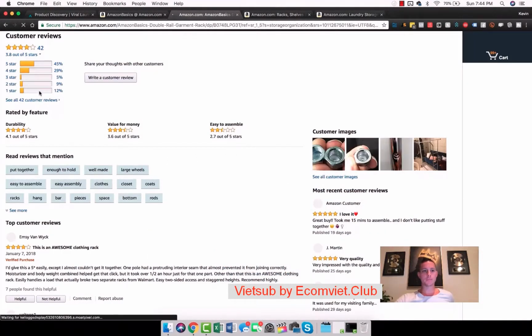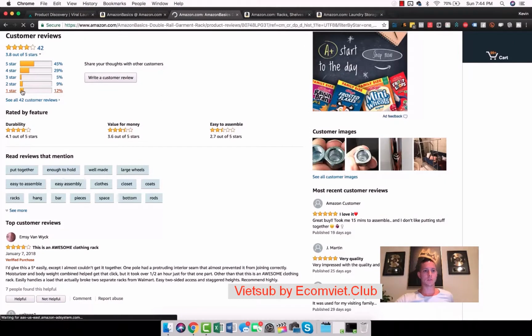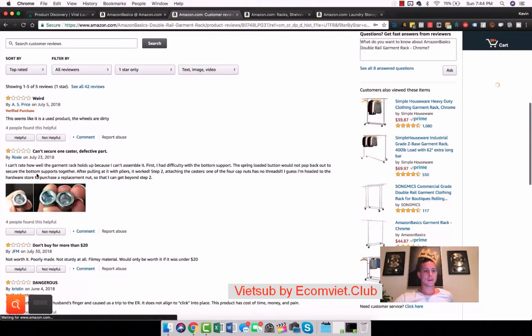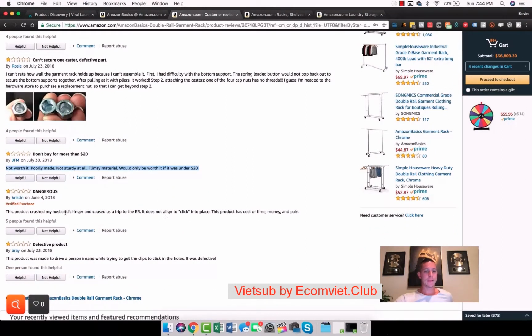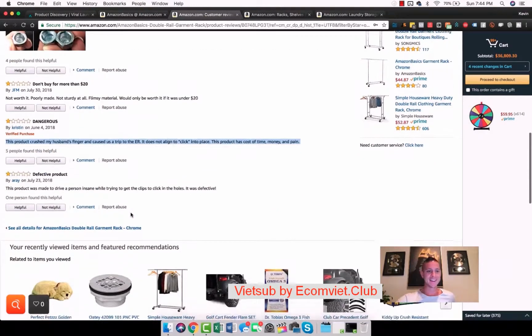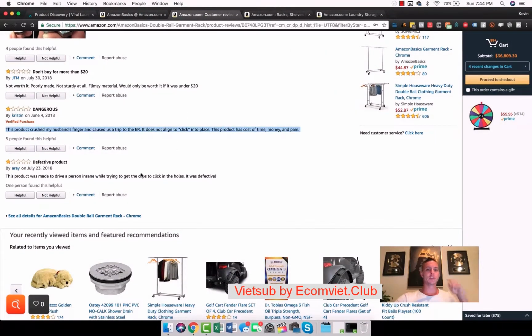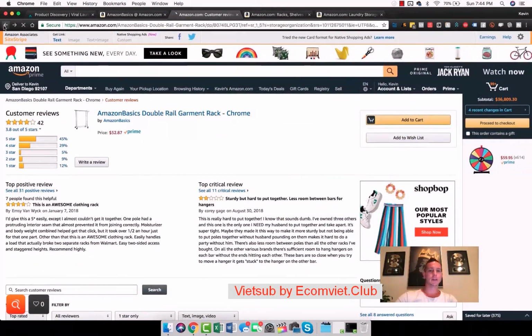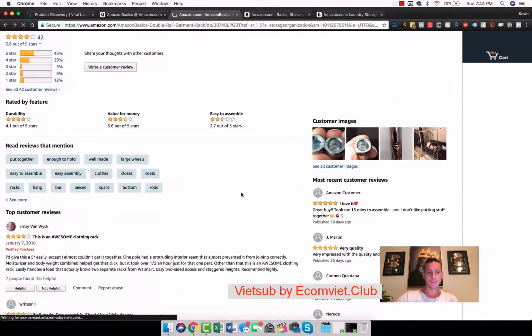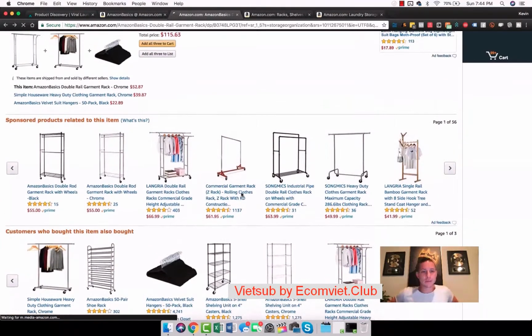All right, let's jump in and sort by the 1-star reviews. I can't rate how well the garment rack holds up because I can't assemble it. So make it easier to assemble with instructions. Not worth it, poorly made, not sturdy at all, flimsy material. This product crushed my husband's finger and caused us a trip to the ER. Right? So just making something that's a little bit more quality with some instructions could be a good idea. And so that's how I use Amazon Basics, guys.